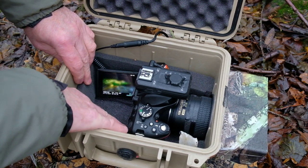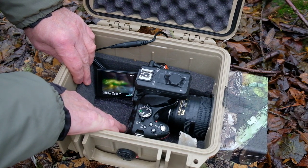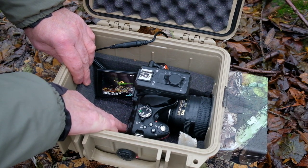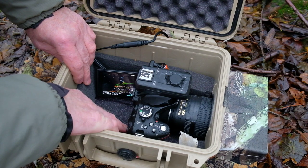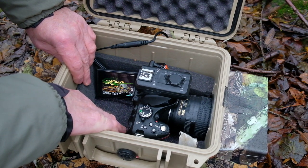My lens. Lens a bit misted up. It's probably first thing this morning. That looks like, yeah, that's my neighbour's cat. Yeah, there we go, the hedgehog's been. There we are.